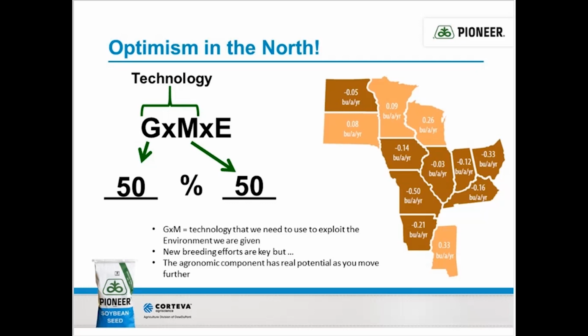So again, high note, be positive. In the north, we have the biggest opportunity and potential to continue to increase soybean yields with genetics and management. We're sitting in the best spot. If someone was going to ask you, where do you want to go buy some land and start farming so that you can increase yields at the fastest rate, I would tell them, go to the Northern Corn Belt. That's where you want to be.